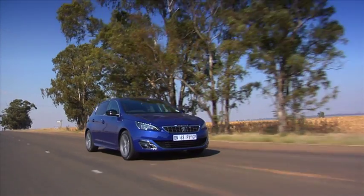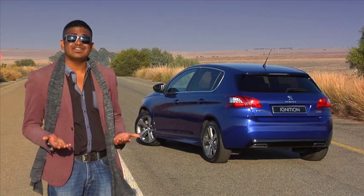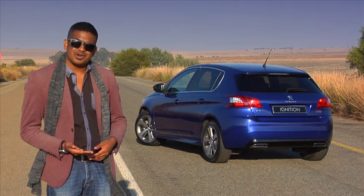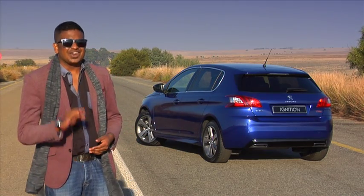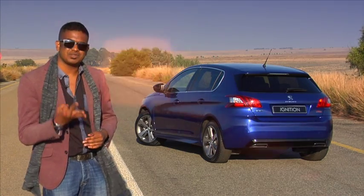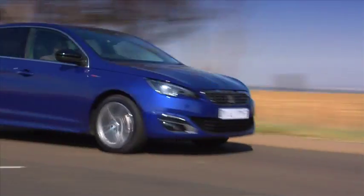Overseas, the Peugeot 308 has been performing well. It even has a World Car of the Year title under its belt. But will it supplant the perennial favourites in South Africa? Not just yet, but it is a good car and it certainly deserves a place in the top 3 of the C segment hatchback bunch.